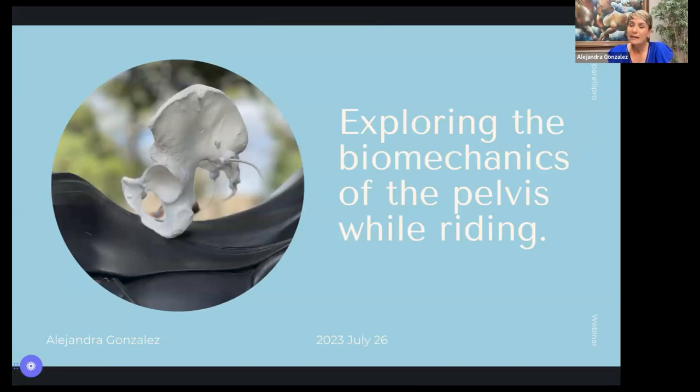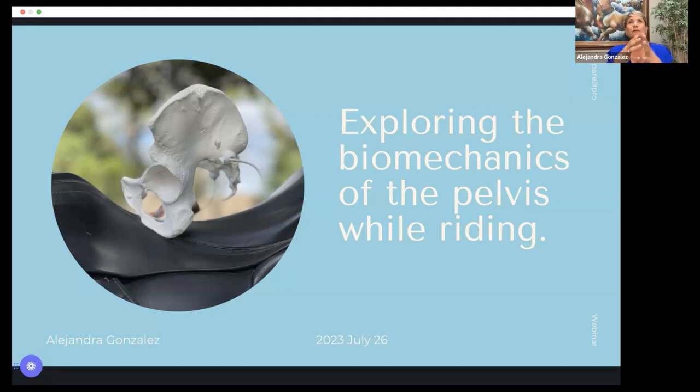We have our brain, and I just want to explain what biomechanics is. When we talk about biomechanics, we talk about our nervous system. It's how we first perceive and react to our environment and ourselves. And sometimes our brain is not that aware of our body. So I really like to start with the pelvis, and that's why I titled this exploring the biomechanics of the pelvis while riding.